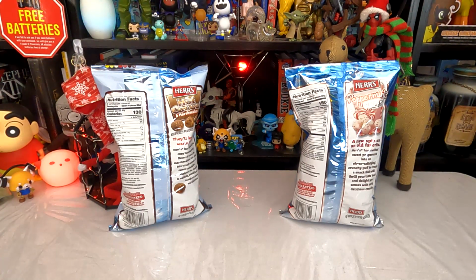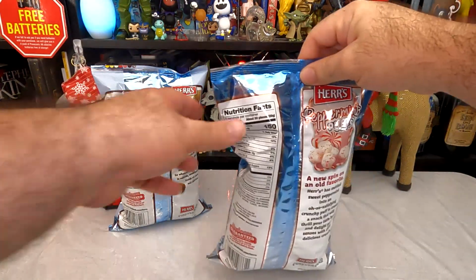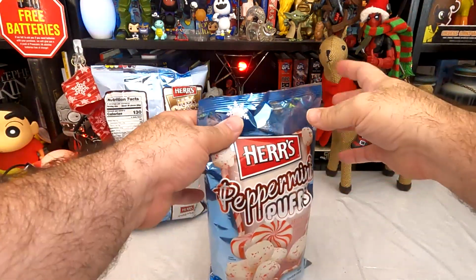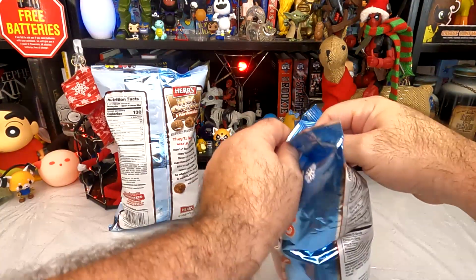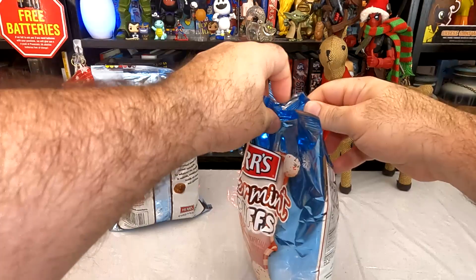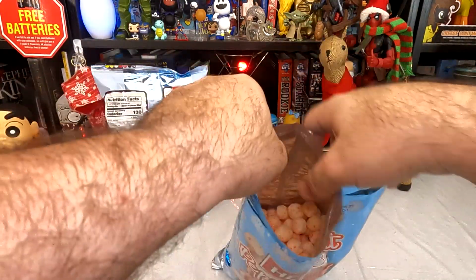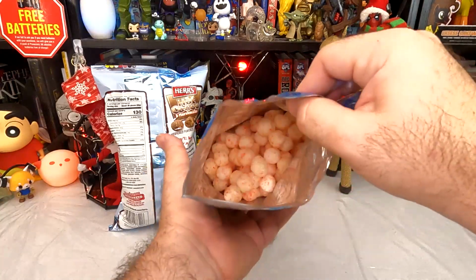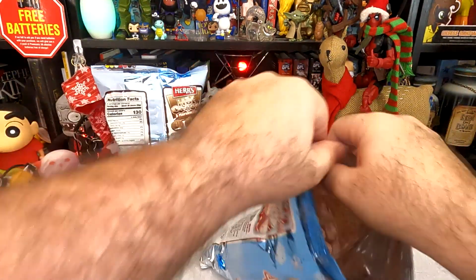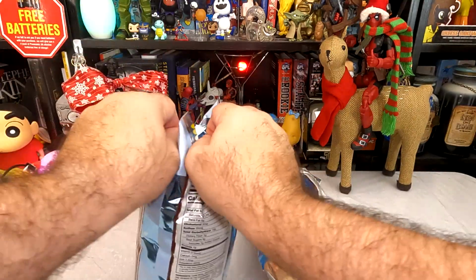So I suspect that these are going to be very similar to those cotton candy puffs. That may have actually been a Herr's product. I don't remember if those were Herr's or Utz. Those might have been Herr's. I expect they'll be similar to that, only peppermint and cocoa flavored. I suspect these would also make horrible cereals, just like the cotton candy ones did, so I won't be trying that. So you get about half a bag of the peppermint puffs. I'm guessing about the same in here.